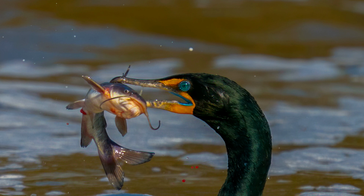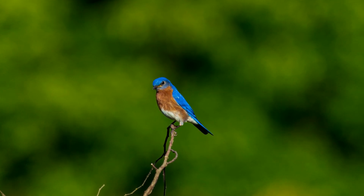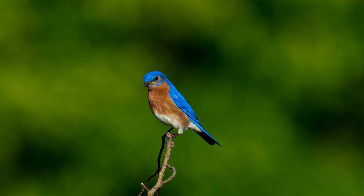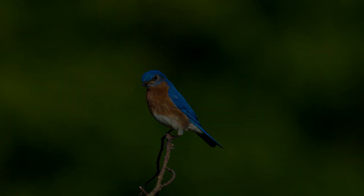Well, this was one of the last shots of the evening for me. I was extremely happy with today's session. As I headed to my car, this eastern bluebird was perched on a tiny branch with some nice light on it. I couldn't hold myself back from snapping a photo. Such a cute little bird.